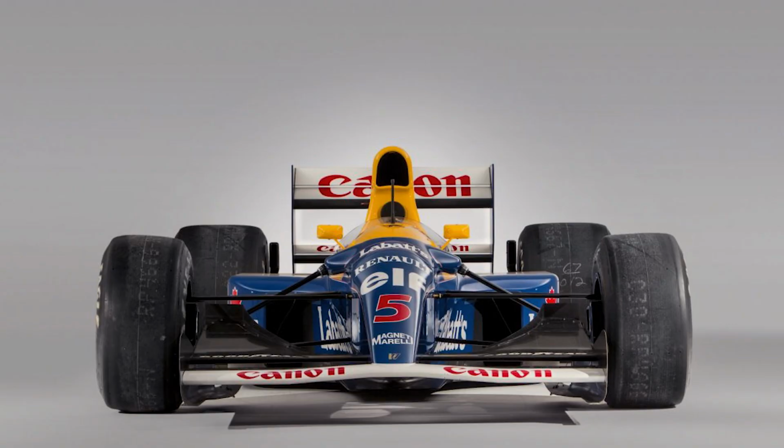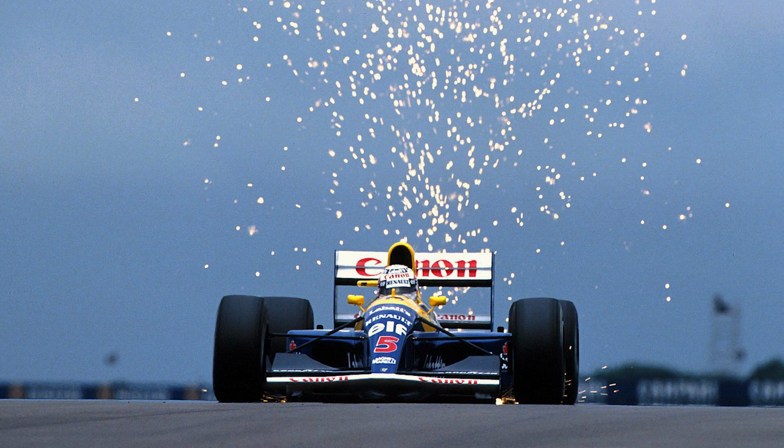And the final news for this week, Nigel Mansell's championship-winning 1992 Williams FW14B is coming up for sale in July at the Goodwood Festival of Speed. He won 9 races in 1992, clinching the title with 5 races yet to go in the season. That was his only World Championship year, making his car even more iconic.